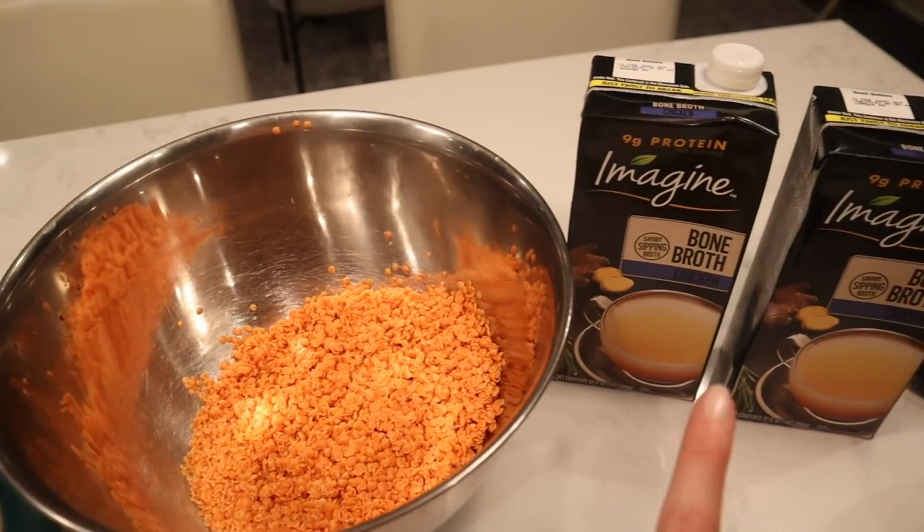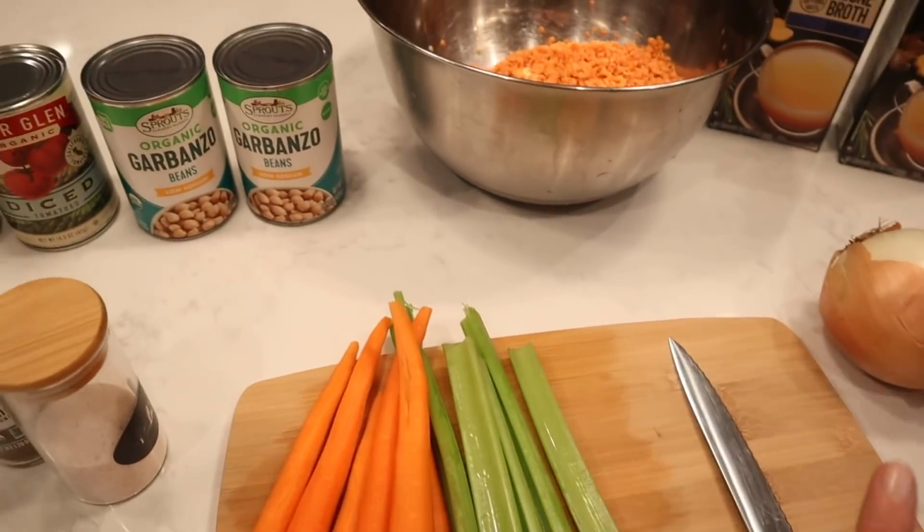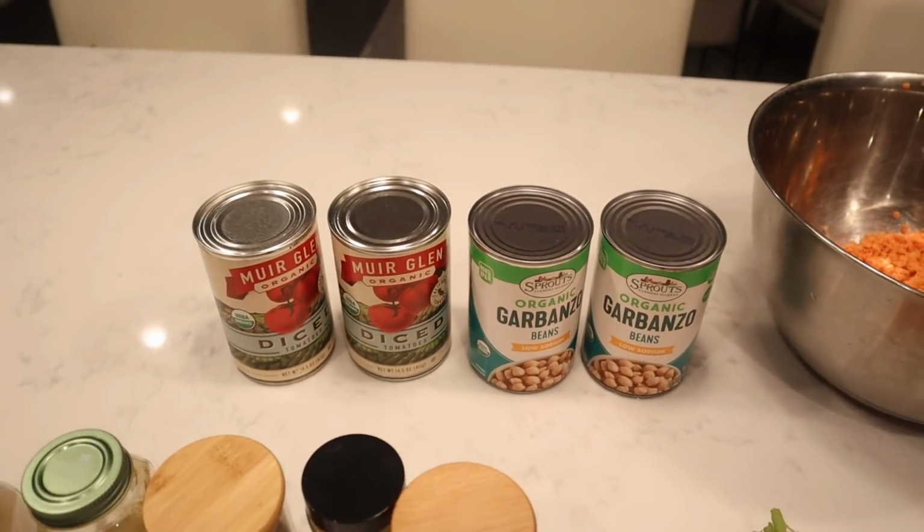I'm meal prepping him some Moroccan soup. It sounded so good, and apparently lentils, beans, and a lot of the things I'm using in this soup are high FODMAP, so I can't eat it, but I thought that you guys would love it because it just sounds so good. So let me show you the ingredients. We have red lentils. I'm using bone broth. I have carrots, celery, onion, garbanzo beans, some diced tomatoes.